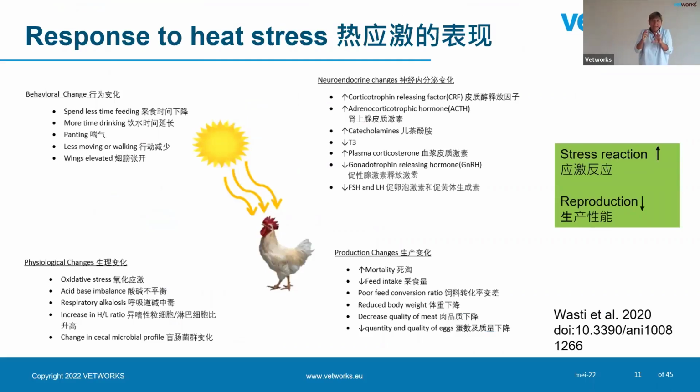So a little bit more in detail, the response to the heat stress by chicken, as we said, there's a behavioral change, and they will feel less inclined to eat. They drink more. They start panting, and this panting will have a consequence on the physiological changes. And if the heat lasts long, they will not move anymore. And you can see some, they will try to get rid of heat by opening their wings also. And then as a response to that, you get physiological changes, a lot of oxidative stress.